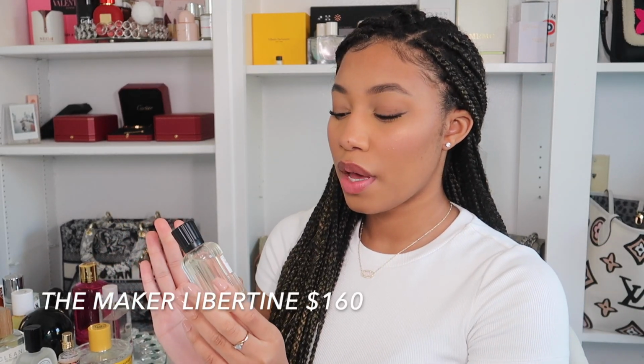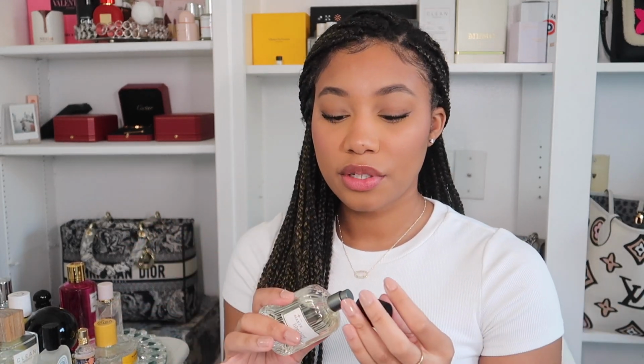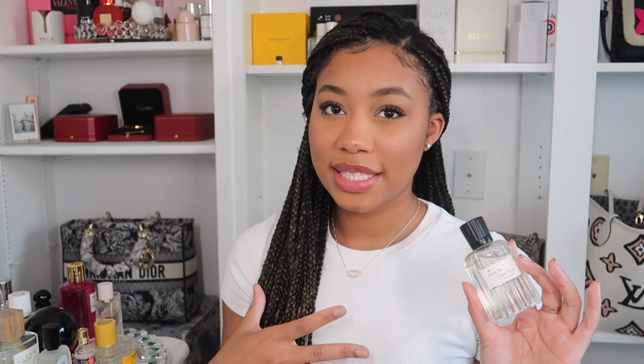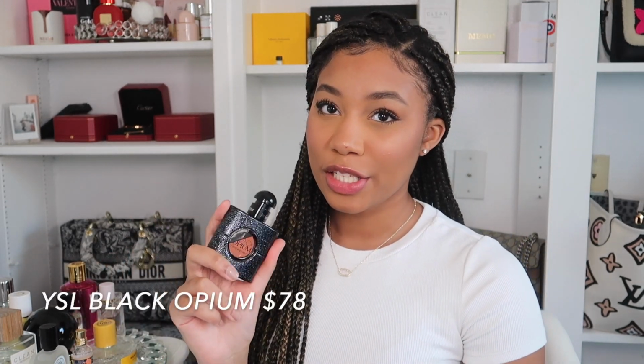Next is from a brand called The Maker. This is Libertine. This was sent to me for their debut. It's actually a New York hotel and they branched out and made this entire fragrance line along with candles. It's really nice and luxurious. This has notes of pomelo, hibiscus. It is an aromatic citrus. It smells very clean.